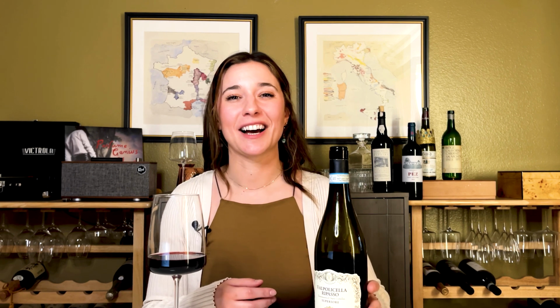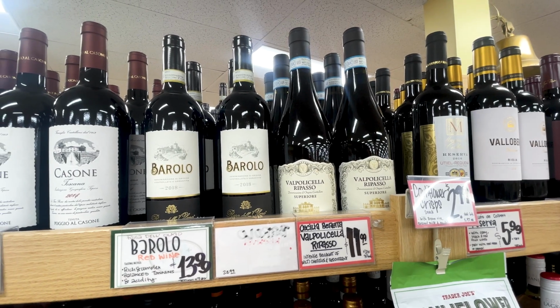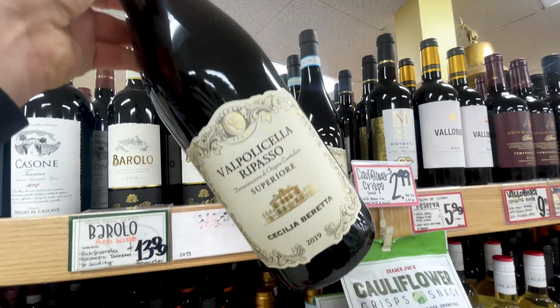But let's focus in on our lovely Ripasso Superiore here. This is a bottle that I picked up from Trader Joe's for $11.99, which is on the higher end of bottles for Trader Joe's, but still incredibly approachable, especially for what it is, which you just learned all that hard work that goes into this wine.